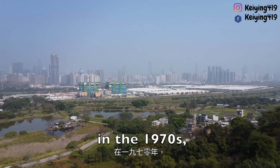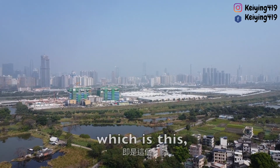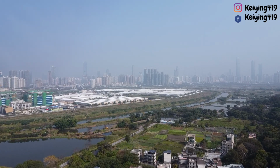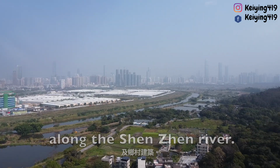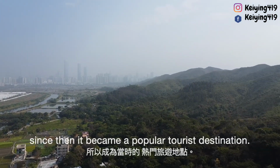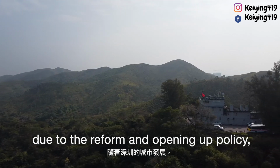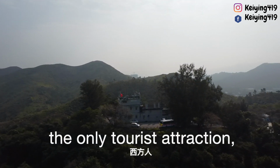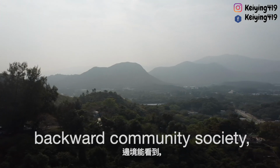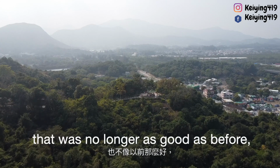In the 1970s, a lookout tower was built on Lok Ma Chau near the Hong Kong border, which is this Lok Ma Chau lookout border. It can overlook the vast farmland and rural buildings along the Shenzhen River. Since it was difficult for Westerners to enter China at that time, this became a popular tourist destination. However, due to the reform and opening up policy as Shenzhen develops, the only tourist attraction that Westerners loved was the North Korean border, where they could see the backward communist society, and the interesting scenery of the observation deck was no longer as good as before.